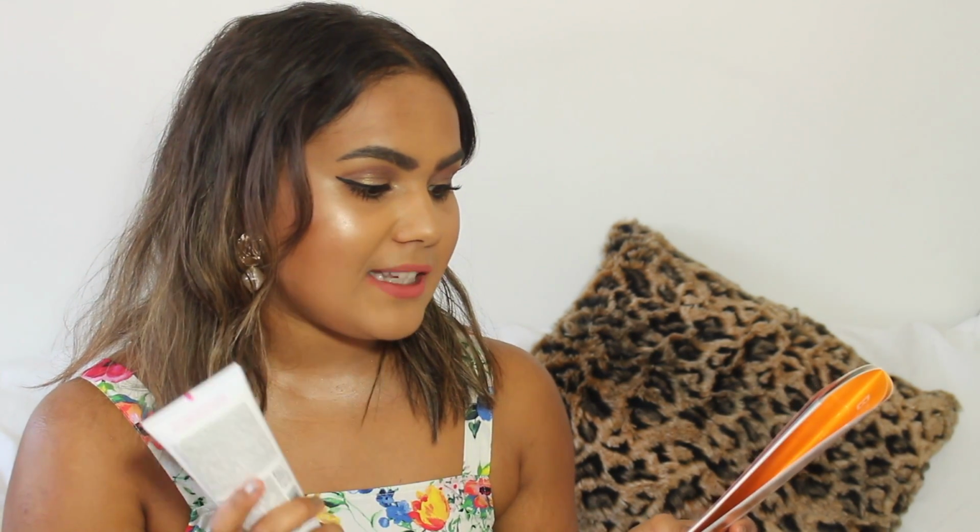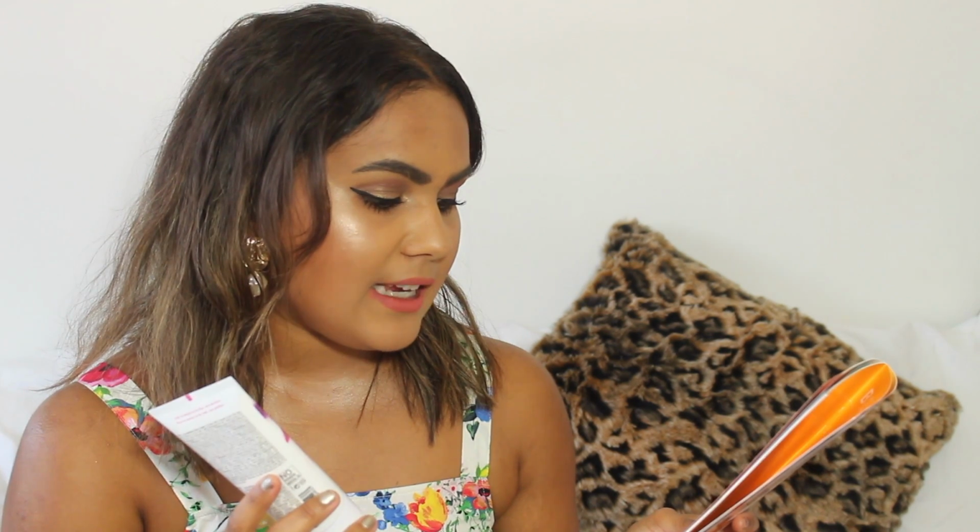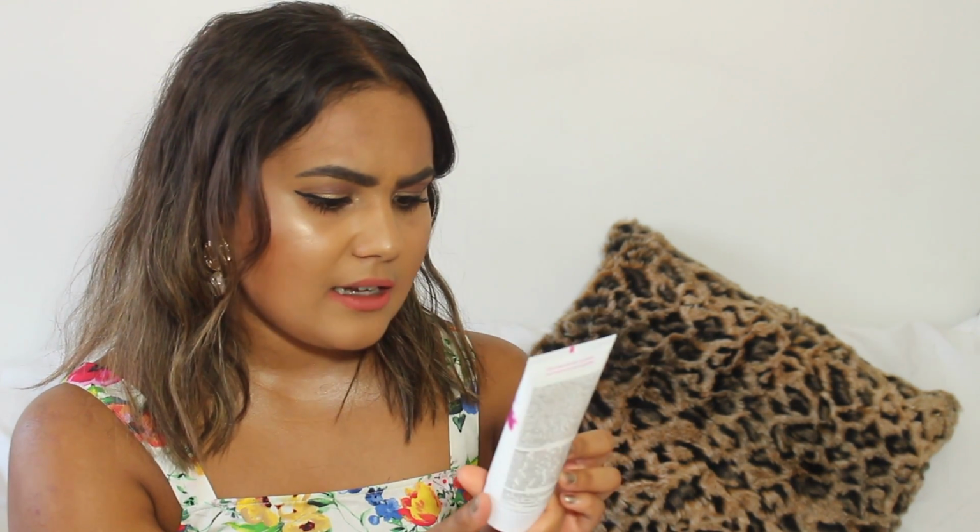This product is worth £6.90, and it says massage into skin after showering or bathing, for the best sort of results. Tried this on earlier, love Rituals products anyway, but it's a really, really nice cream, and you get a decent amount for a body cream here. You get 100 mils, so that is a really good decent size body cream.